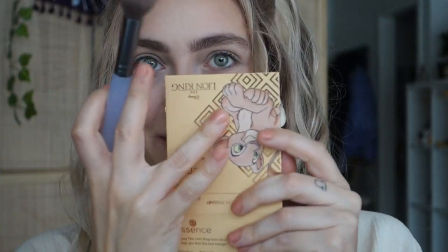I also like to put a tiny bit right in the middle of my nose. I'll use the same brush because why the hell not? Just a tiny bit because this looks a lot more pigmented because of course it's powder, so it will be. Let's use the mirror. That's so cute. The shade is so pretty. It's giving me a sunburned effect. Like, oh, I was a bit too much in the sun.